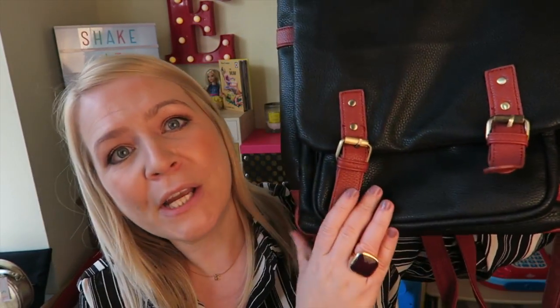So they're all my little bags. Going on to the big bags, we have this one, which is featured in a few videos now. This is from Joy. I got it in the sale, when there was money off, for about £40. It's really nice and big. It's got a zip at the top. It's a backpack, so it's perfect for going out with the kids.